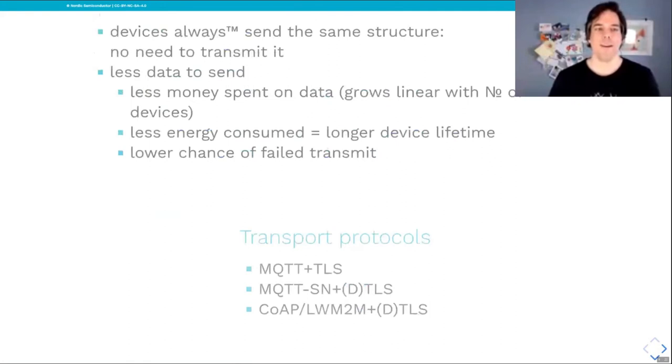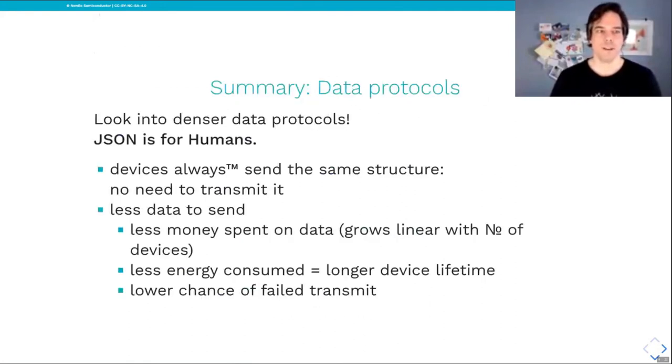As a summary, an important reminder here: if you see JSON, then think, okay, this is for me as a human, but if I'm going to an embedded device, if I'm going to production, think about the overhead.